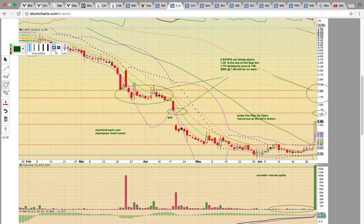I think it closed around 116 or so, so there could be a gap up open tomorrow. If there's a break above the top of the gap level, we're going to be looking for a run possibly up to this 175 and the 100-day simple moving average at 199. Those are going to be the two big levels to break.